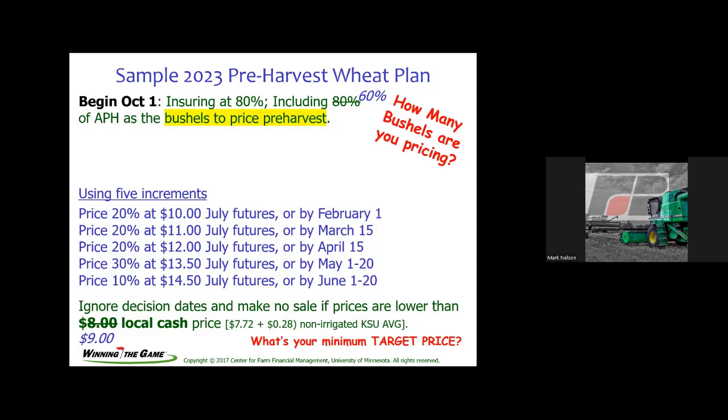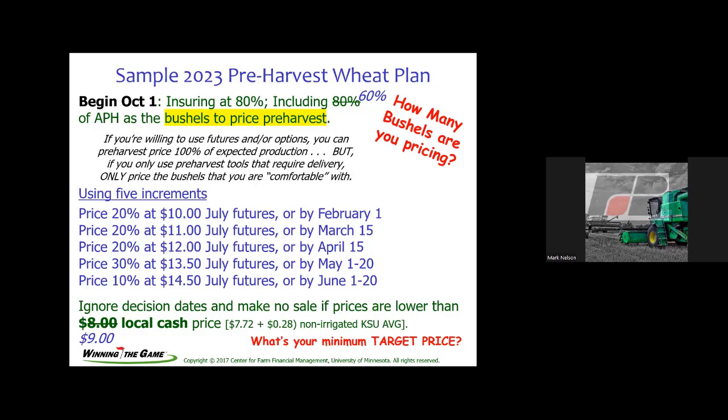Again, the bottom line is, how many bushels are you pricing? How many bushels do you feel comfortable marketing? One of the things we always say in our workshops, if you're willing to use futures and options, you can really feel comfortable pre-harvest pricing 100% of expected production. But if you're only using pre-harvest tools that require delivery, things like forward cash contracts, hedged to arrive contracts, then really you only want to include in that pre-harvest marketing plan those bushels that you're comfortable that you can produce.